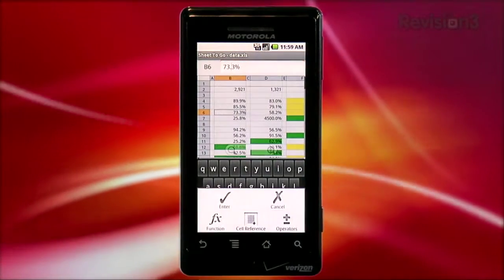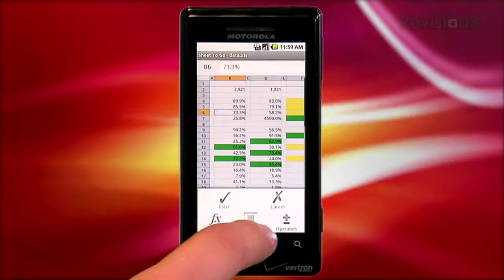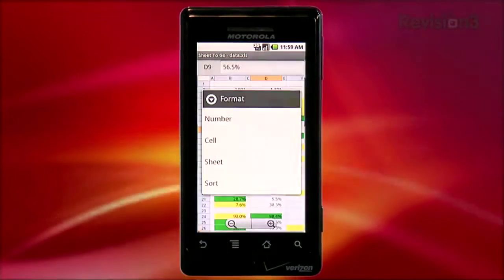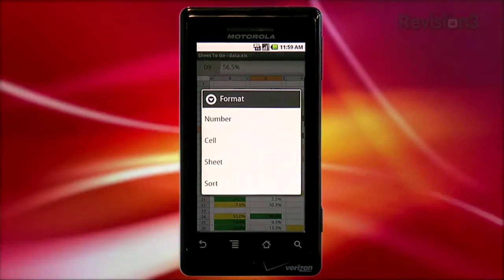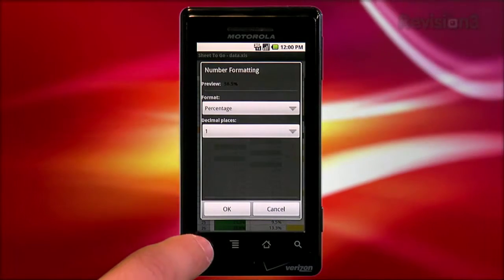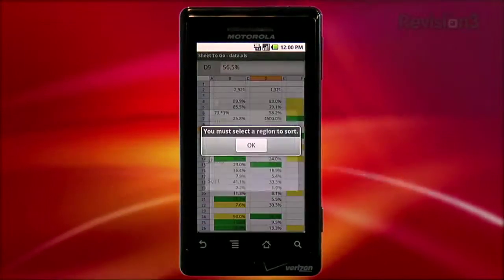When you're in the editor, you can tap the menu and access the tools to do equations like functions, operators, and make cell references. It works just like Excel. Formatting the cell is available as well. Just tap Menu, then Format, and you get some options. You can set the formatting for numbers, or you can stylize the contents of your cell. You can also set the format for the sheet and also sort the data within the spreadsheet.